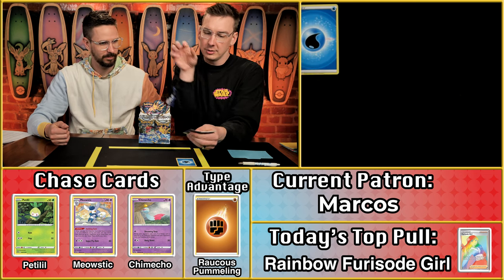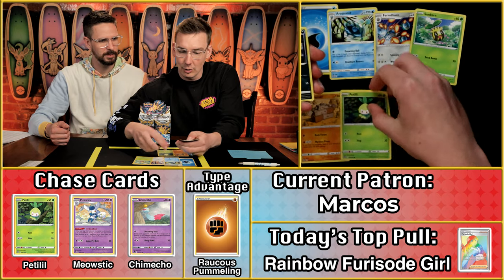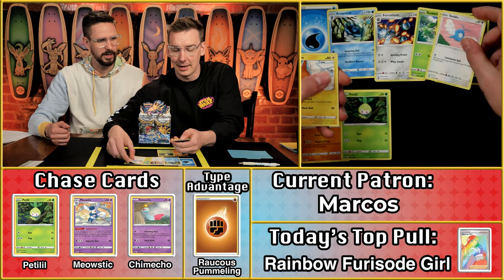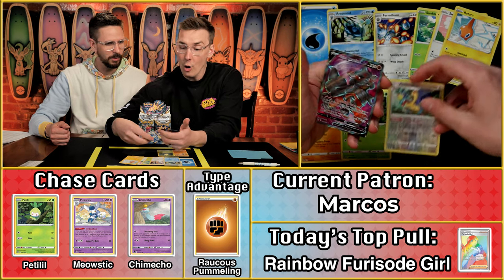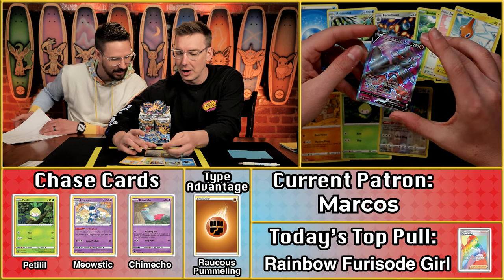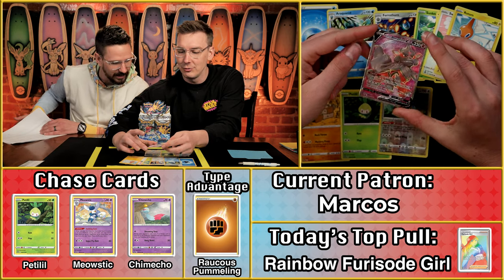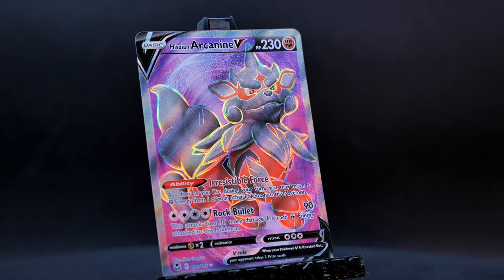Teardrop energy for Marcos to start off. Let's see, the Stonejourner will score. The Petlil scores. I do see something sneaking out back there. Do you? Okay. Oh, the Archeops scores, and oh, a full art Arcanine. I don't think I've even seen this card. Wow, that is really pretty. I do really like the pink background right there, and Arcanine's always just a crowd favorite no matter what.